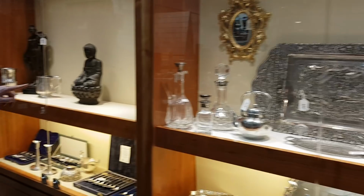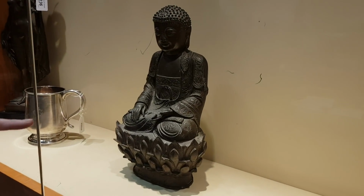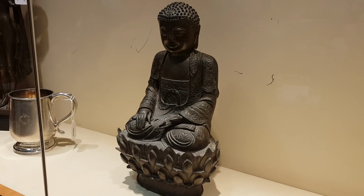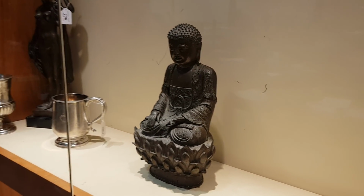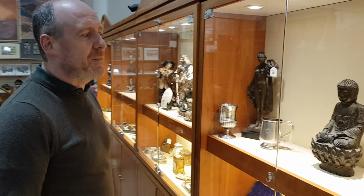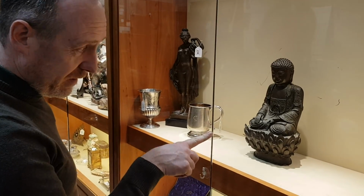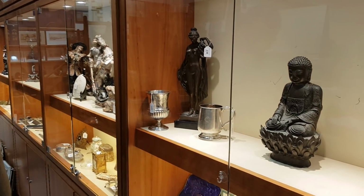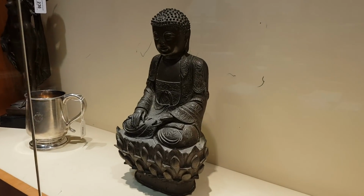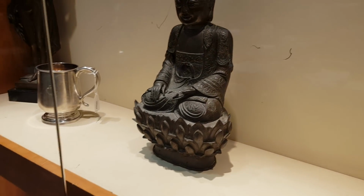A very good early bronze Buddha here, a Chinese bronze Buddha. So you may have seen us selling one of these on TV, well, quite a few months ago. That was a very similar thing that made about £3,000, I think. And this is a similar sort of version, but I think quite a lot earlier, this one. So hopefully sort of 4,000 to 5,000 or so for that one. A lot more things here.